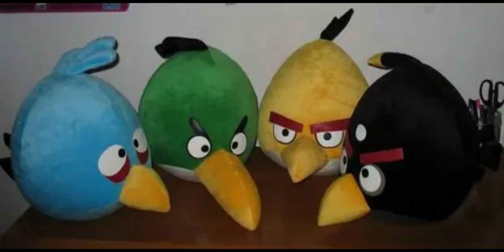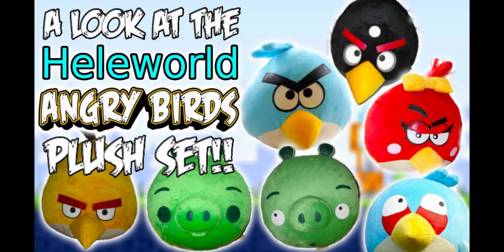But yeah, they actually made a pretty good amount of Angry Birds plushes, so today we're going to be looking at all of them. So yeah, with that said, welcome to a look at the Heleworld Angry Birds plush set.